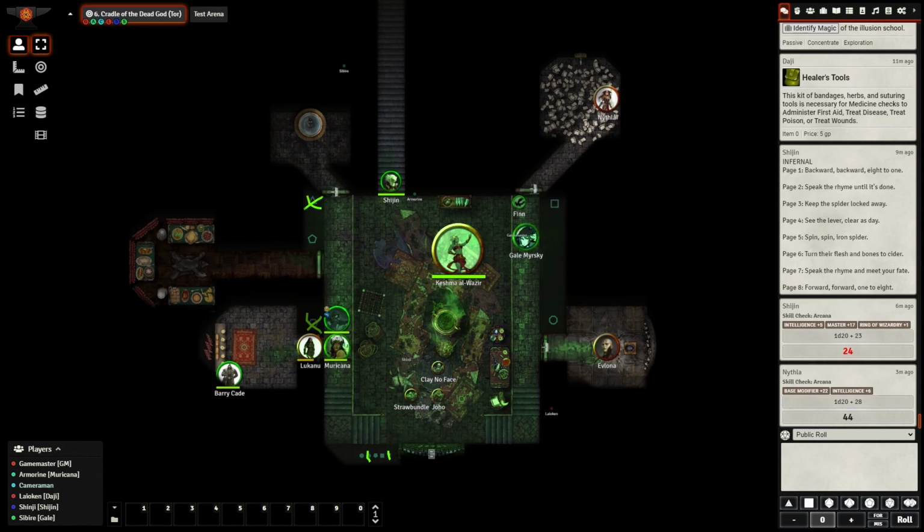Okay. So Nithla thinks that squares have something to do with the solution to the Room of Pages. Let's see here. Evlona is in the lectern room.